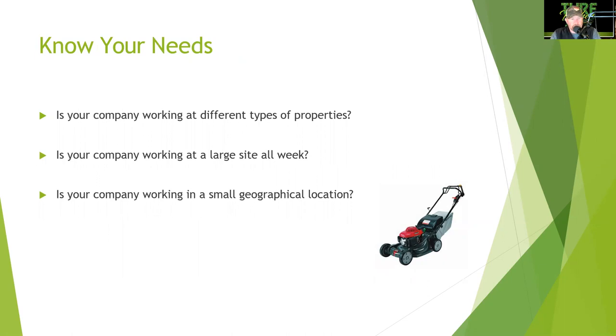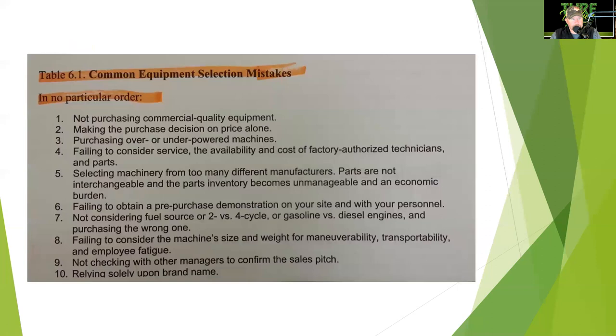Does your company work at different types of properties? So you need to have that piece of equipment that's going to satisfy all the properties. You can't buy one machine just to satisfy one piece of property. It needs to be able to be used on all of your sites. Are you working at a large site all week, or are you doing multiple residential jobs per day and per week? Are you working in a small geographic location? Are you going to have to do some traveling? Well, you've got to take all of that information into consideration when you are purchasing that new equipment.